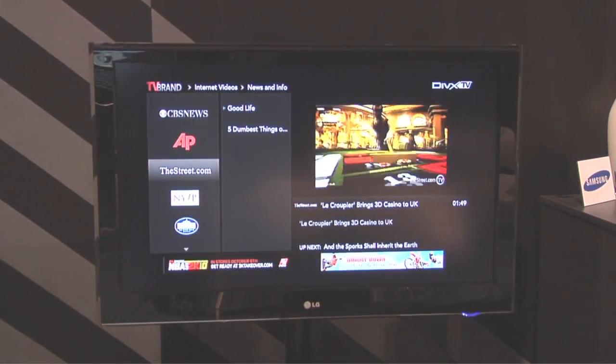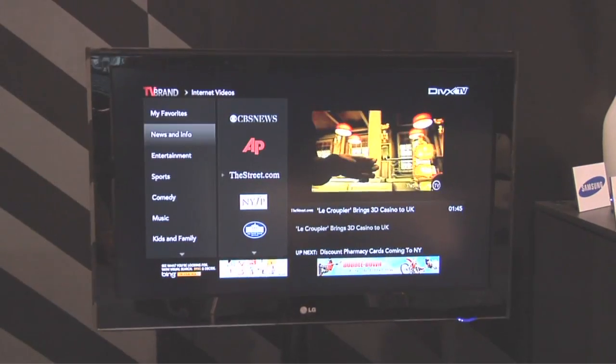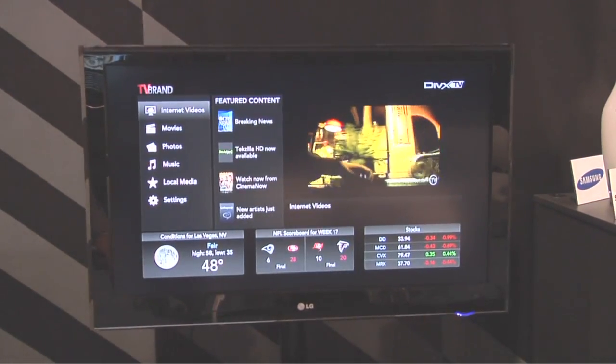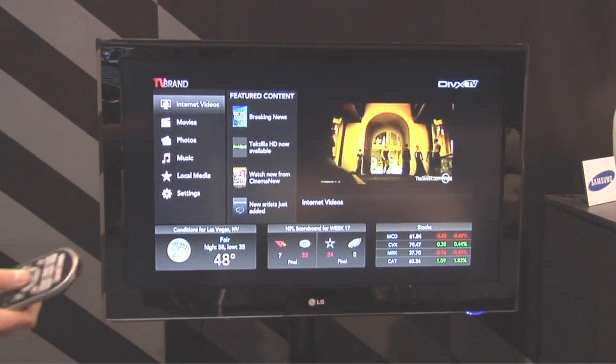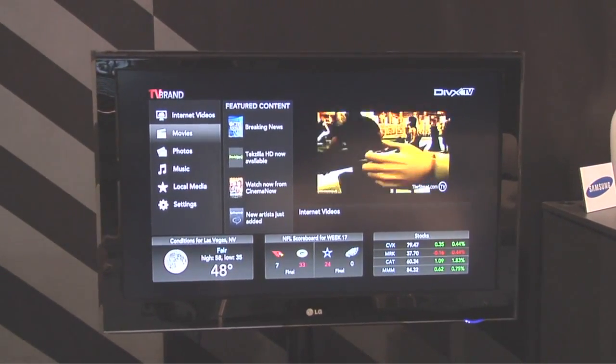We've announced with over 70 different channels and services. We add in content all the time, and because we can update services even when devices are pushed into the field, it'll be really easy to get new content and services all the time.